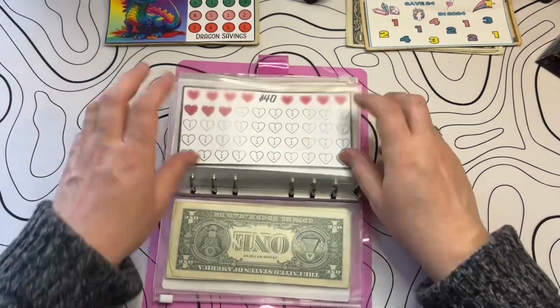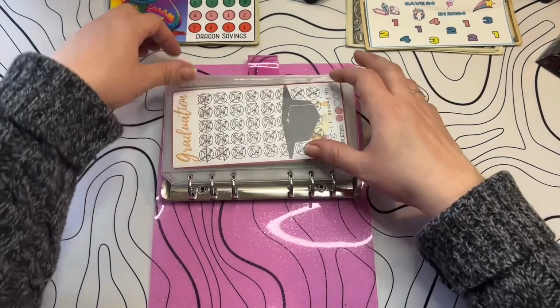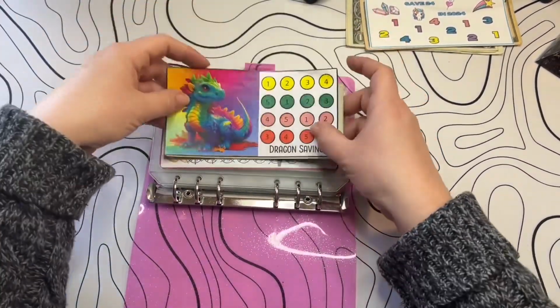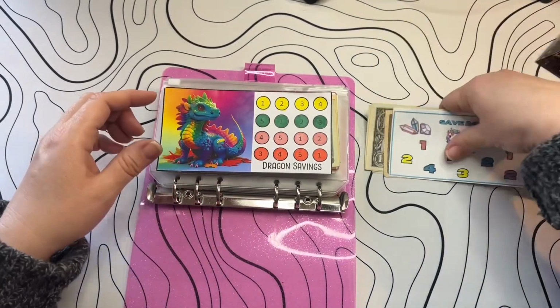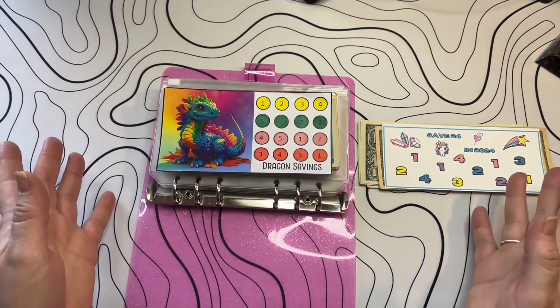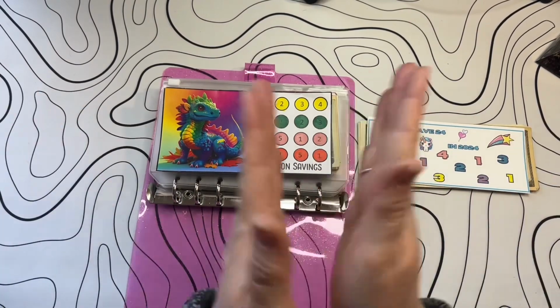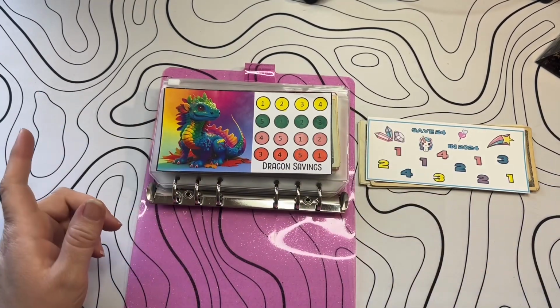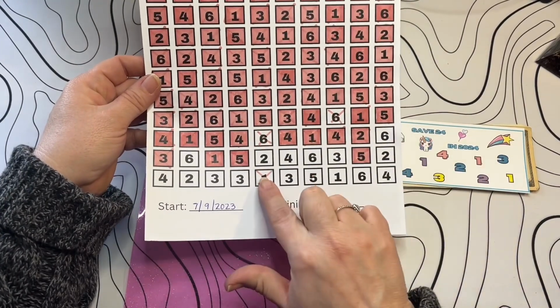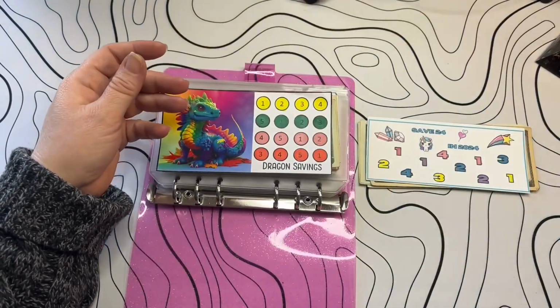So you guys, that's all I have for you. I'm so excited that I finished 2 challenges. I finished the dragons, which will go to my emergency fund, and I finished the Save 24 in 2024, which will go to my mortgage. And we're moving right along with this 100 envelope challenge. It won't be long, we'll be finished, because I'll color those 3 in, and then yeah, we're getting there.